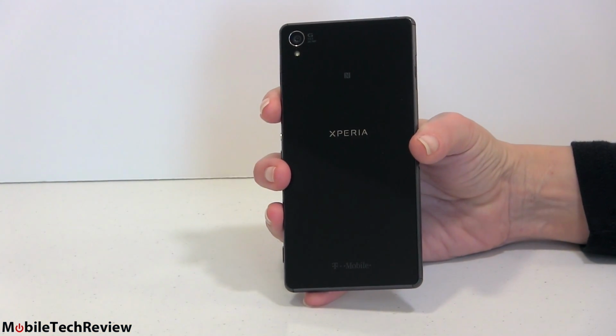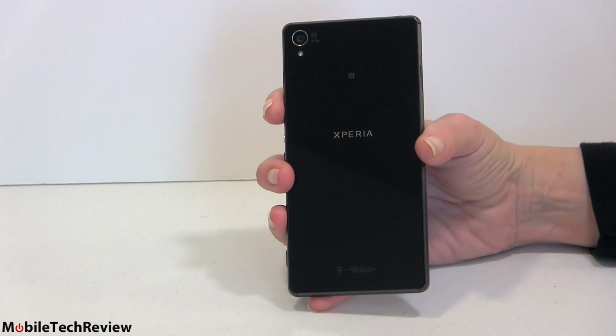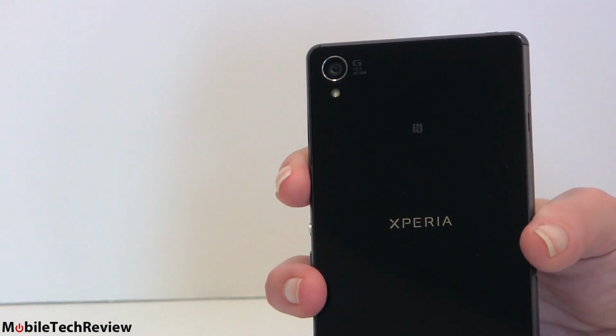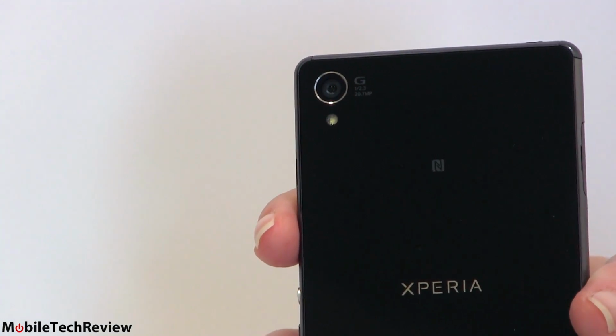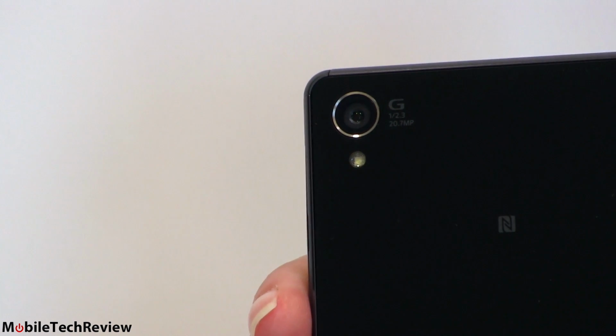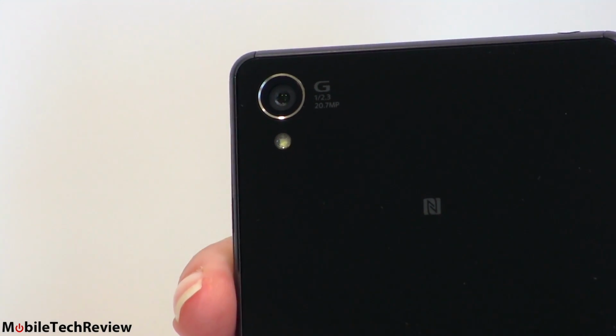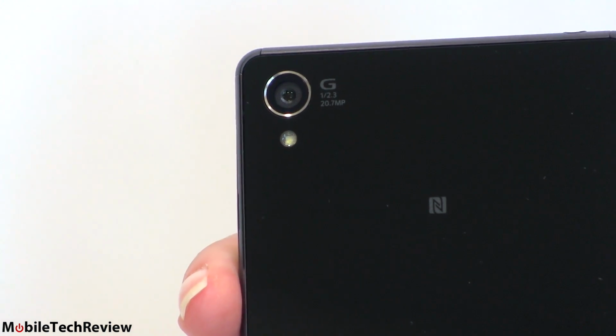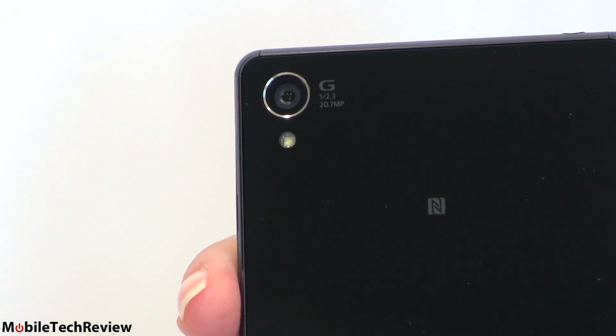In terms of actual camera specs and geeky stuff, that's an Exmor RS sensor in the back camera there. It's updated from the Z2 line. Like I said, it does do 4K video recording. The G lens has a 25mm focal length, so it's pretty wide angle there. And max ISO is 12,800, which is indeed very high.